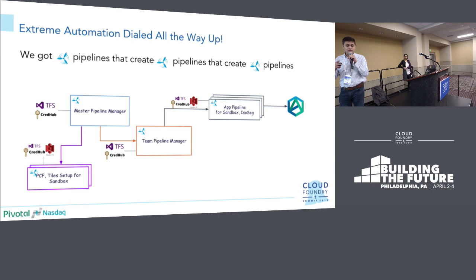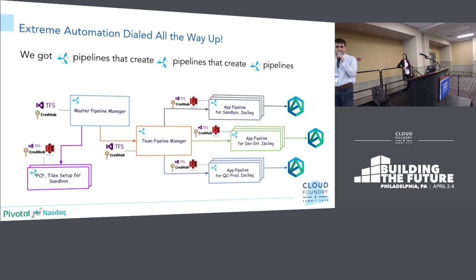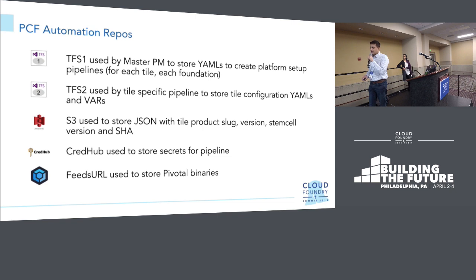So we have two applications, two environments, two into two, four pipelines per application, right? So here we have one for sandbox, one for dev int, which is a higher environment, and one for QC prod, which is the final environment, right? So let's take a look at the PCF automation repos.